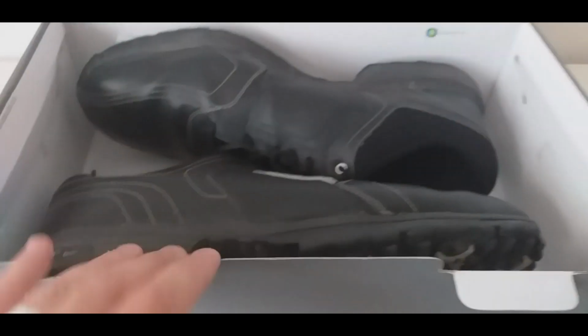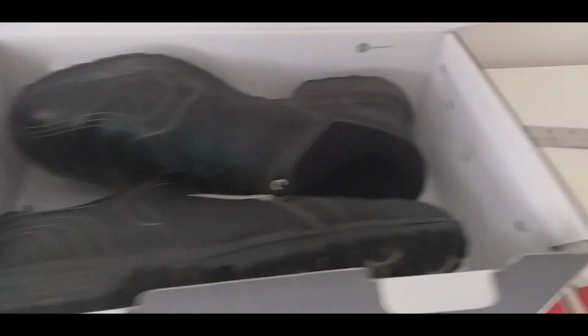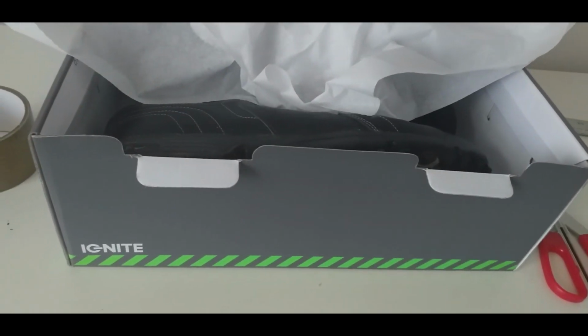They're in a box, which isn't the box for the shoes. So I probably will just drop a note to the buyer saying they're in a different box. But yeah, all I'm going to do with this, I'll probably put a little bit of paper in there just to wrap around and make them look nice. And then that'll get wrapped in the brown paper, and that's job done.